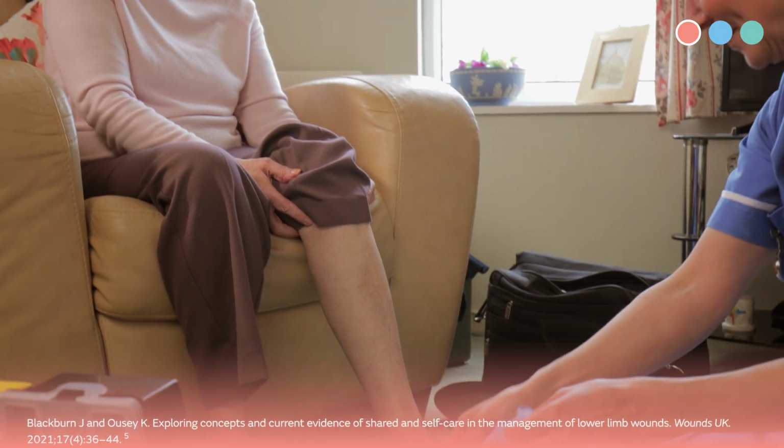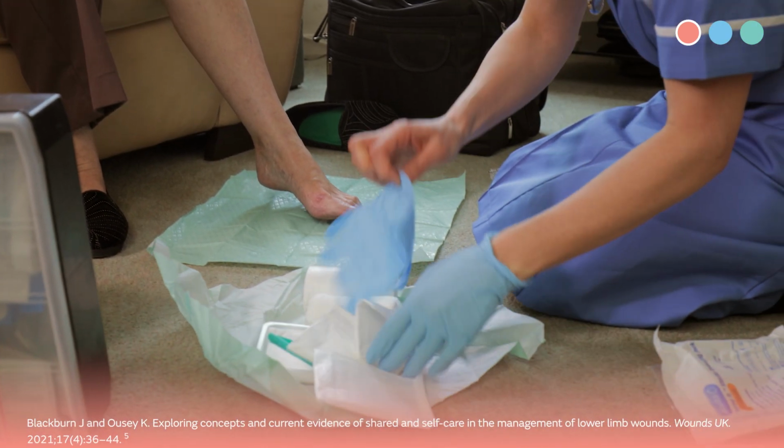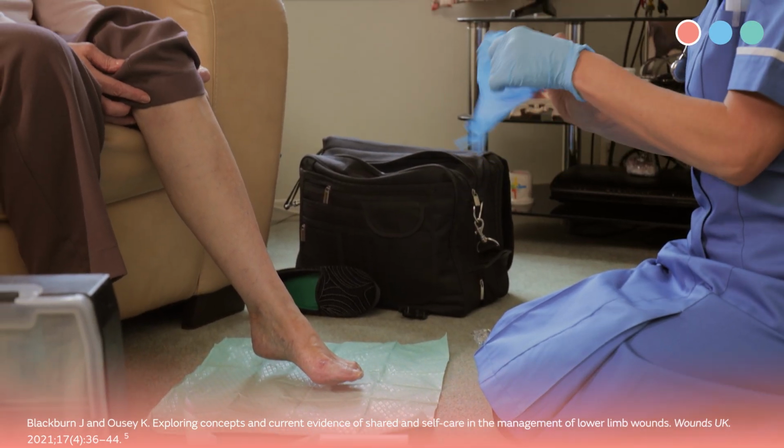When we support patients in managing their own wounds, we're not offloading responsibility. We're building partnerships.